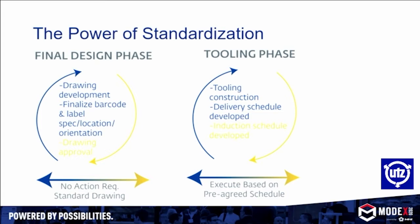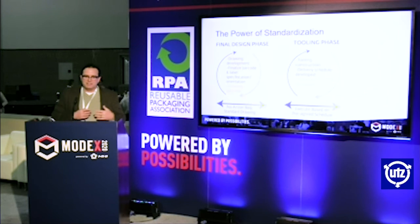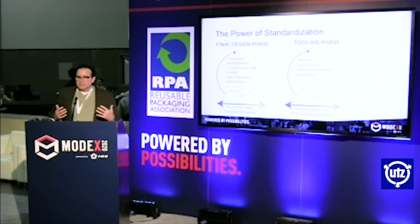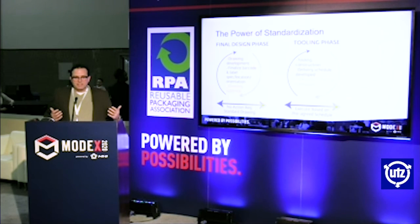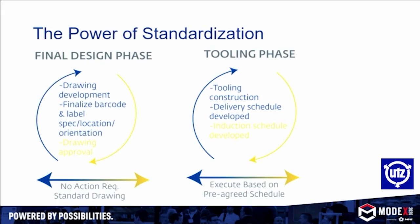That's just showing it again on the final end of the design. If you can imagine in the development process, now you get to the final design, you have to approve drawings, go through the whole validation process, and so forth. In a standard scenario, the frame itself already exists. You already know how it's going to index, how it's going to locate. It's even coming off the same tool. So there is very limited work in this end of the process.